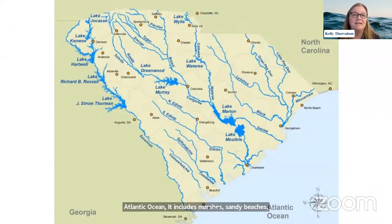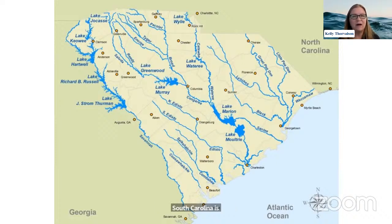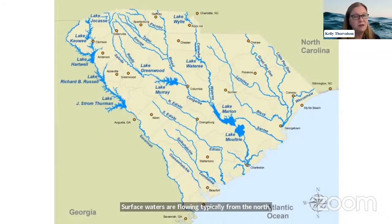South Carolina is well known for its rivers and lakes that span throughout the entire state. These are also known as surface waters. The map here shows the primary rivers, but there are thousands of streams and creeks that branch off from these rivers. Our surface waters are flowing typically from the northwest to the southeast of the state, with all of them eventually draining into the Atlantic Ocean.